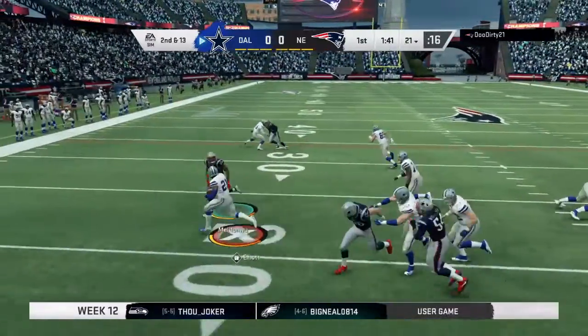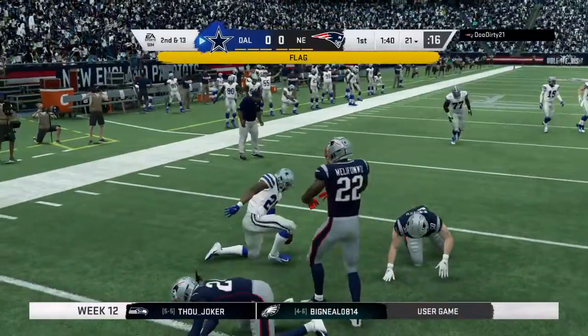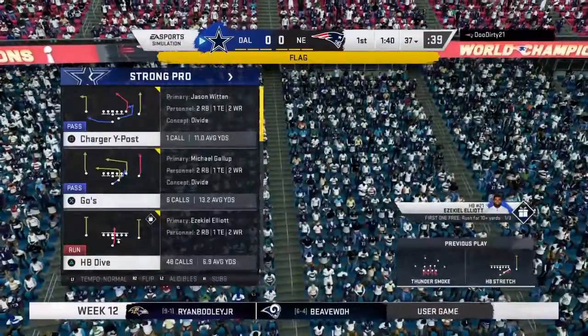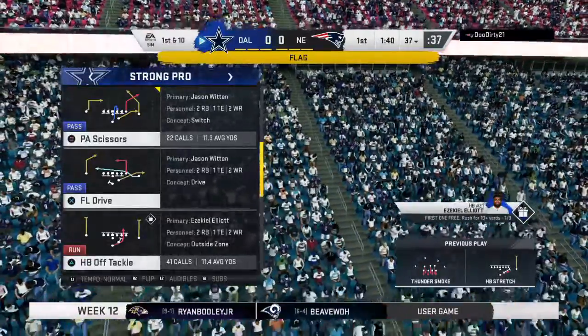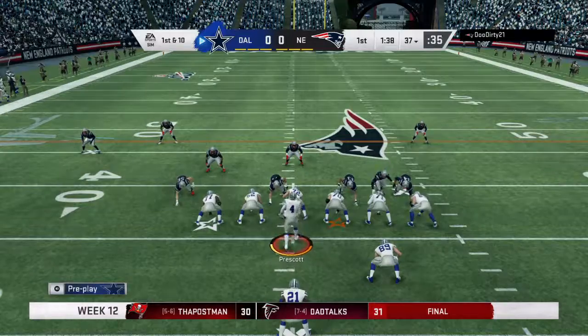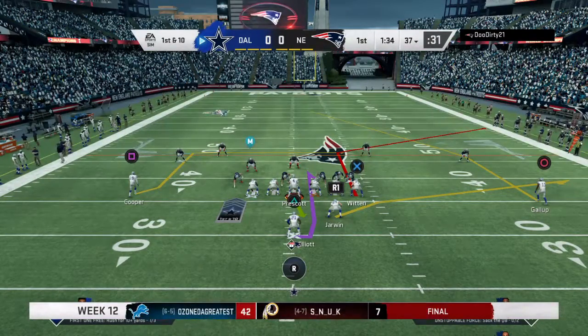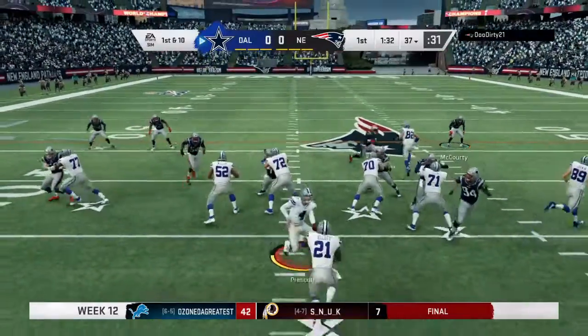On 2nd down now, it's Elliott. And, oh, he's going to be brought down by the face mask. Here come the flags. This is going to get him a first down. Well, we looked at each other right away. We knew that flag was coming out. And I always enjoy the conversation post because officials always tell you, I don't want to throw the flag, but you caused the play. You did it.